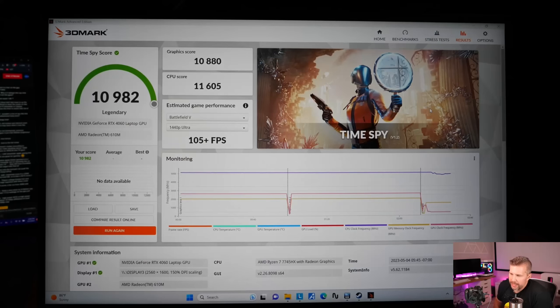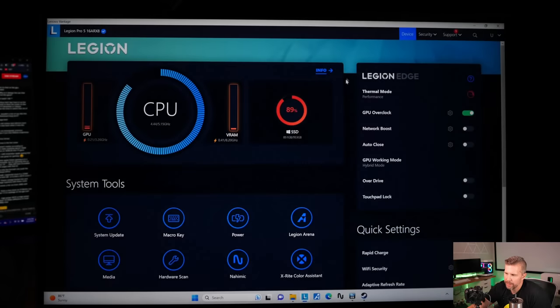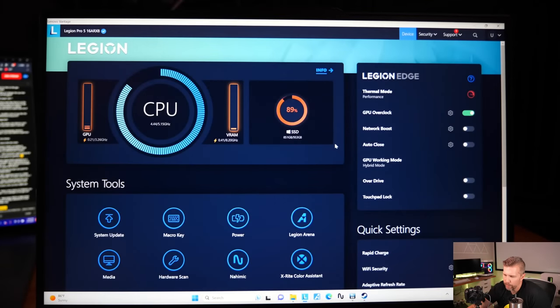Okay, so we ended up getting 10,880, which is very good. Then 11,605, basically a very similar CPU score, but a nice bump to the GPU score. Overall, a very nice score for an RTX 4060, right in line with what we've seen with just about everything else. And at the same time, we're seeing excellent temperatures, which is great to see. That's what we want to see.